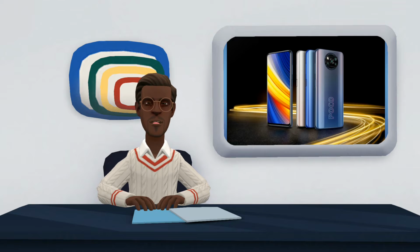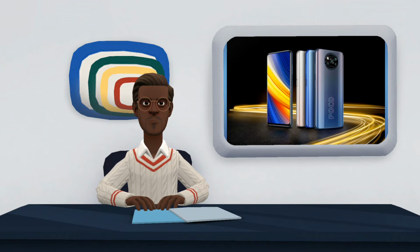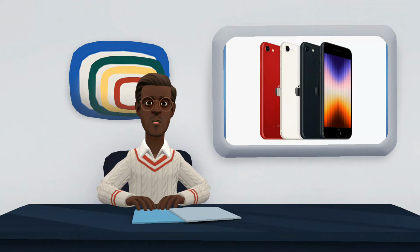Although both products feature scratch resistance, it is worth mentioning that the iPhone SE 2022 comes equipped with the same glass present in the iPhone 13, which Apple claims is the toughest on the market. On the other hand, the Poco X3 Pro delivers Gorilla Glass 6, which also gives the product strength. This is a topic where the two devices differ quite a bit.